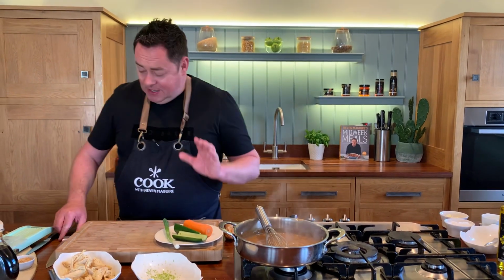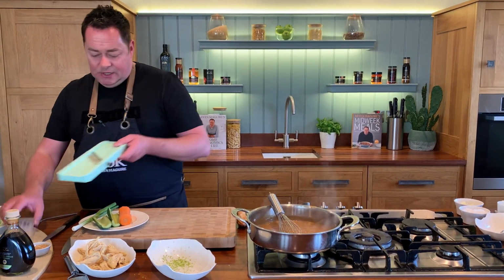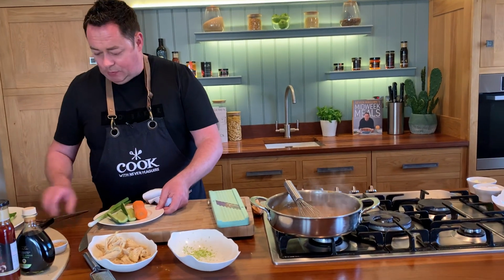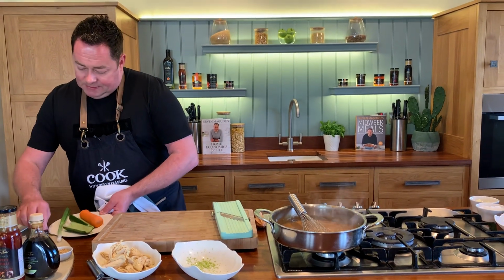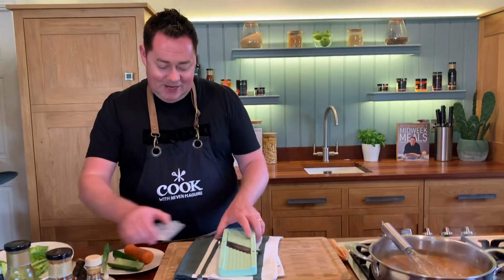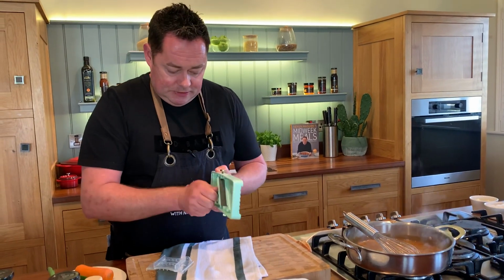So delicious. Now, we're going to do our salad. So you saw me grating the lime zest, and there was a reason for that. We're going to just get a clean tea towel, and I can show you what I'm going to do. We're going to do little julienne, which is tiny little strips of some carrot. And this is a great piece of equipment. It's called a Japanese mandolin. You need to be careful. It is dangerous.